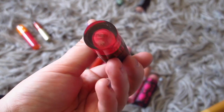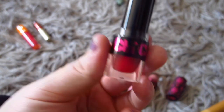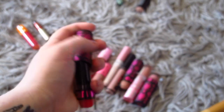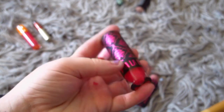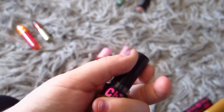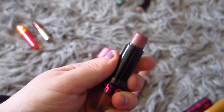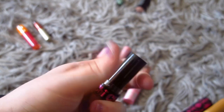So then I've got this Chi Chi lipstick in, what is it, Fashionista, and it's a beautiful red matte lipstick, and I really, really love it, so I will be keeping that one. And I feel like it's good to have a red lip, like you just can't go wrong. So then I will also be keeping this Chi Chi lipstick in the shade Bombshell. It's a pretty shimmery pink and I absolutely love it. And as you can see, I don't have much left, so it is worth keeping just to finish it off.